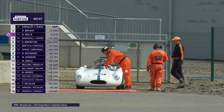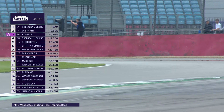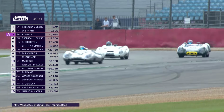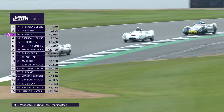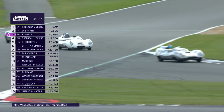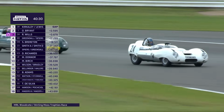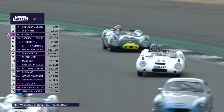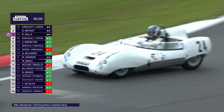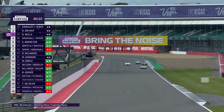Now here comes Wills on the inside. The car that is stationary is just about out of the way. Hopefully that's not going to cause us too many problems. And that is the Nick James, Julian Draper Cooper bobtail that we saw parked a lap or so ago. Leaders are together, and they've gone by the Sebring Sprite. Roger Wills has gone by Oliver Bryant as well. So Andrew Kirkcaldy, he's gone by the Sprite.